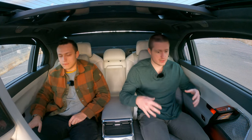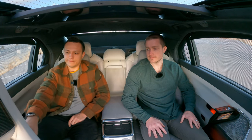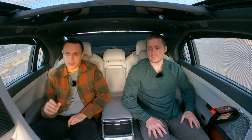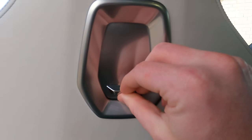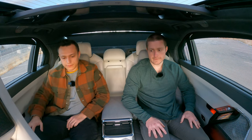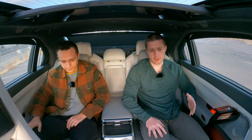Heated and cooled seats, obviously the massage function, just like you saw up front. And yeah, it's pretty sweet back here. There's also, if you don't get the theater screen, some little plug things here that you can mount a tablet on so that you can entertain your various bastard children. Or whatever it is rich people do while they are driving around in this. Yep, which is what all the other competition does as well.